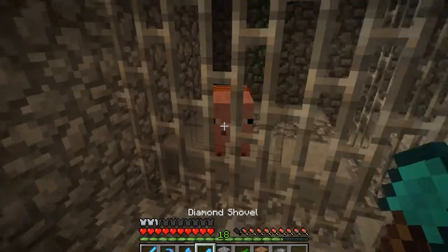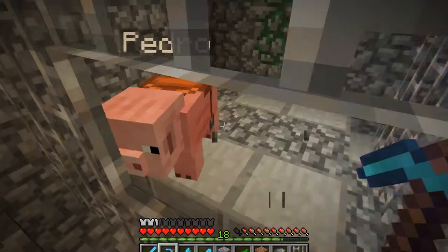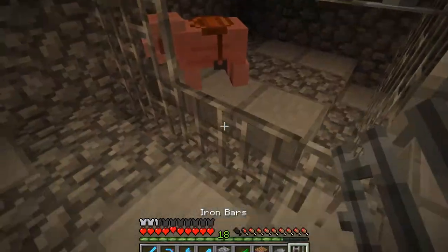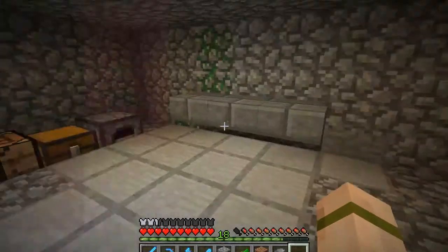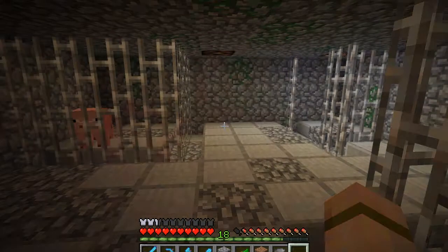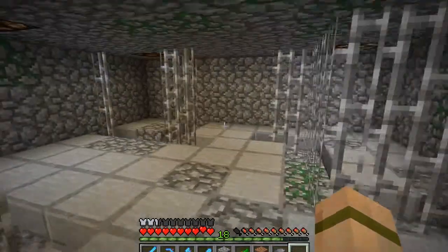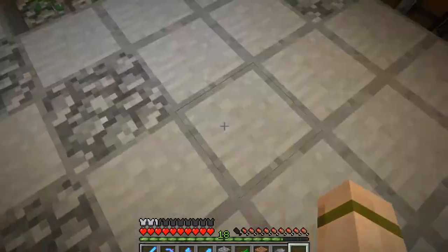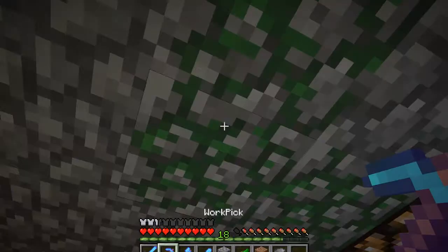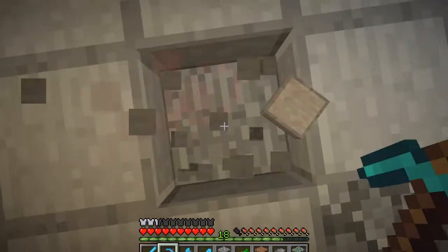This is Pedro here. Obviously you can't see his name through, but there you go, Pedro. He is here. And he is safe. He is safely locked away in the new area. So, yeah. Hopefully you guys like this. I'm quite proud of it. I quite like the little flickering lights, and I'll be able to show you them.